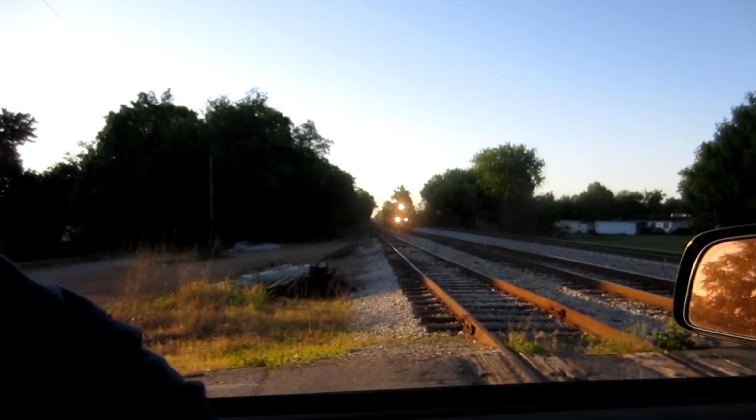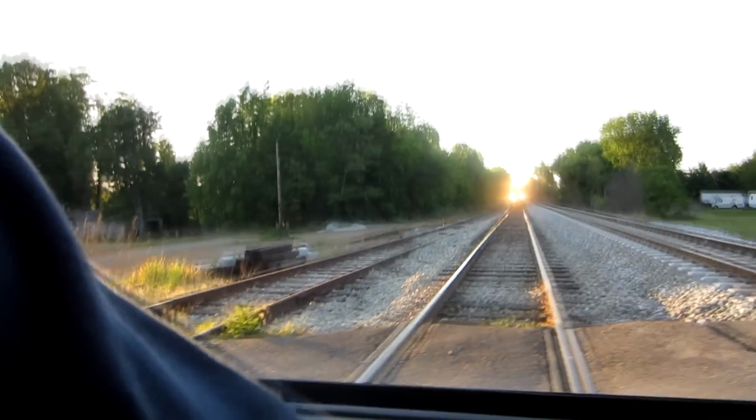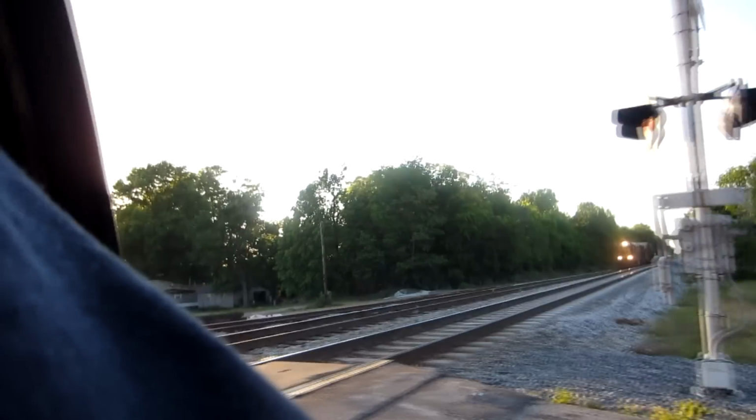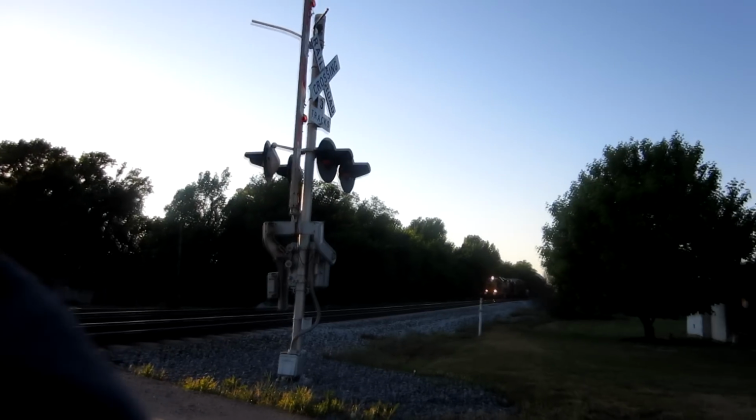And for the train enthusiast in my audience, they're doing a rail switch. Just thought y'all might enjoy that a little bit.